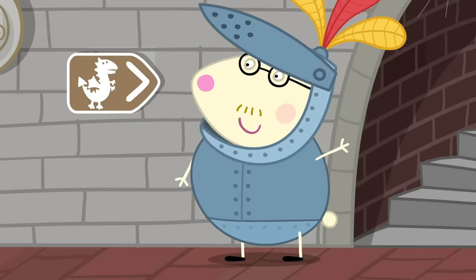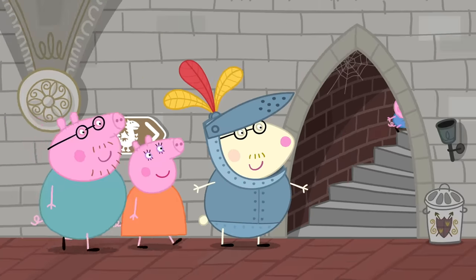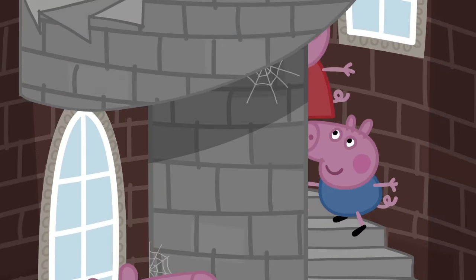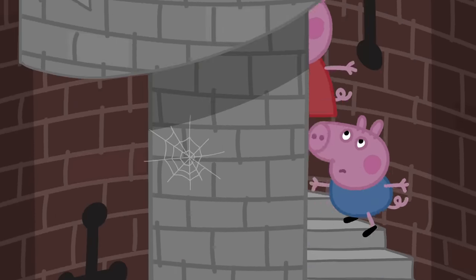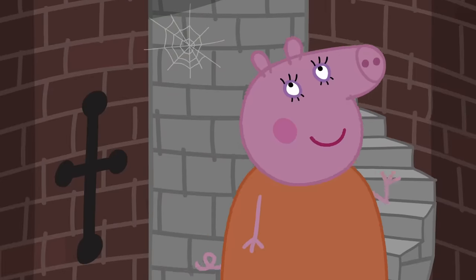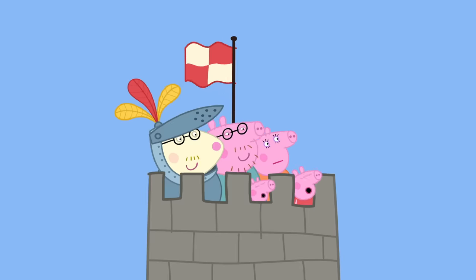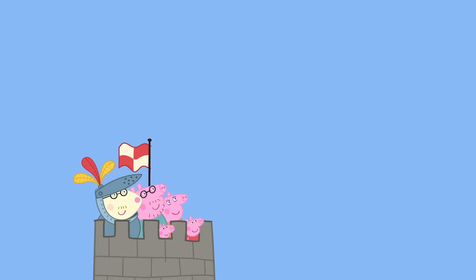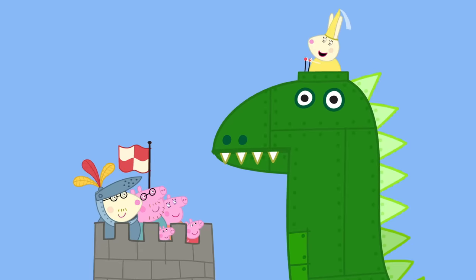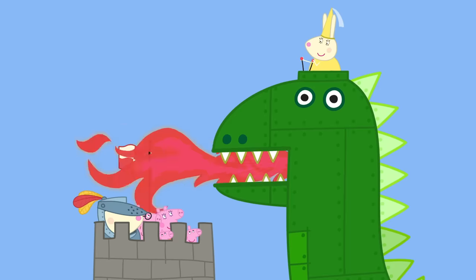And now it's time to meet the dragon. George, it won't be a real dragon. Dragons are just pretend. Yes, don't be sad if it's just Miss Rabbit holding a little glove puppet. Oh! Wow! Miss Rabbit is driving a huge robot dragon. Do you want to see it breathe fire? Yes, please!